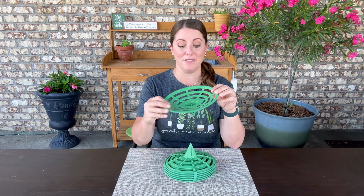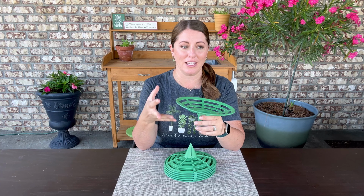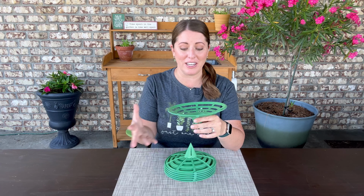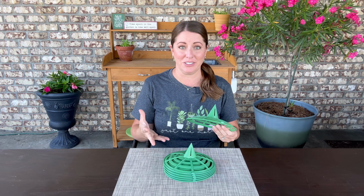These next ones have been very useful this year. They are baskets, and they are used to hold things like watermelons or pumpkins, squash, any kind of melon really, or larger fruit up off the soil. And these are not new products, they're just new to me.